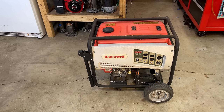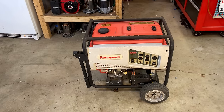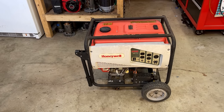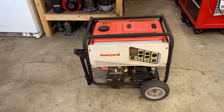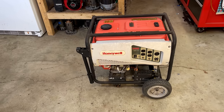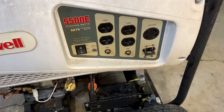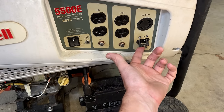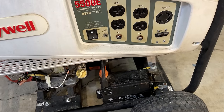I haven't done anything to this. I haven't pulled it over or even looked in the tank, but supposedly the engine runs fine. The issue is the no power. A couple things I noticed right away when picking it up: first off, the circuit breaker is set off. It's tripped. So potentially it's as simple as that.